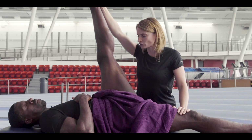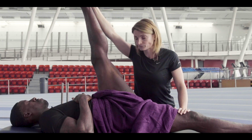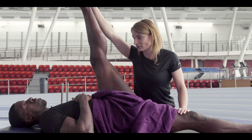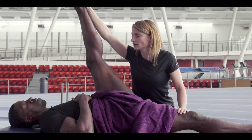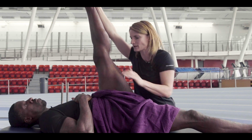So first of all, we just go to a point where the limit is, which is roughly where we've got Dwayne now. And now we just relax in that position, okay? You relax there first of all, just to get the stretch receptors to switch off a little bit and start trusting that you're not going to injure yourself, okay? Then from there, I'm going to get Dwayne to push back against me, but only what we call a 20% contraction. So just a gentle push, pushing straight back into my hand.